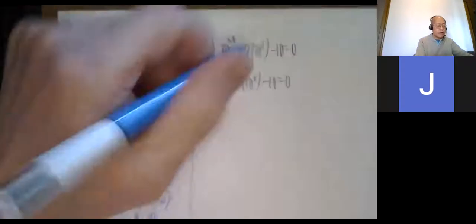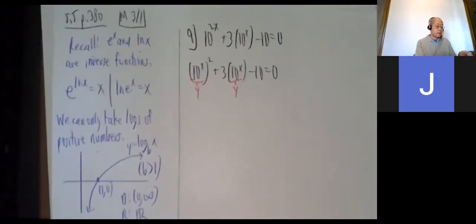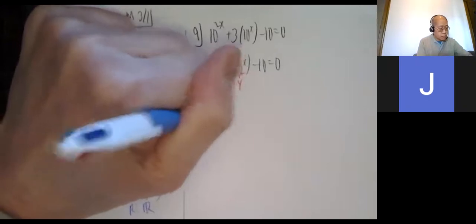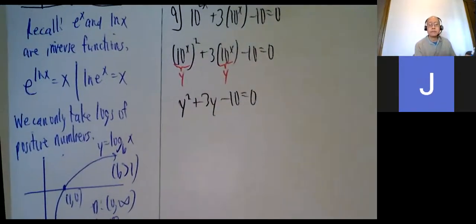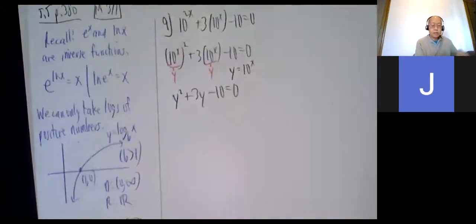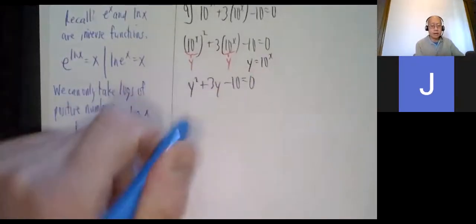Okay, and at this point, I think it's easier if I make a substitution. Temporarily call that y. The reason why I want to do that is that I get something that I recognize. Y squared plus 3y minus 10 equals 0. That's more familiar, right? So what am I doing? I'm letting y equal 10 to the x. So I'll get my answer on y and then plug it back in later.